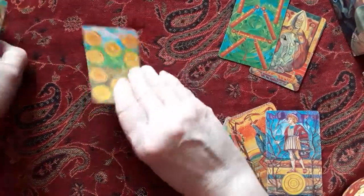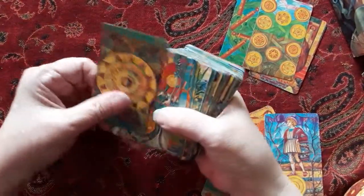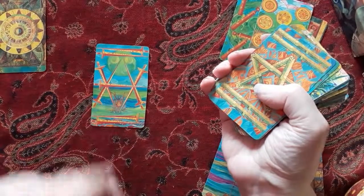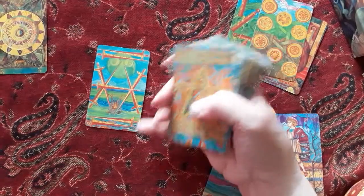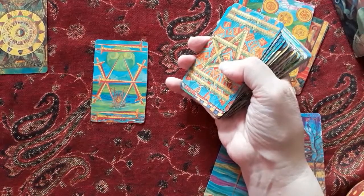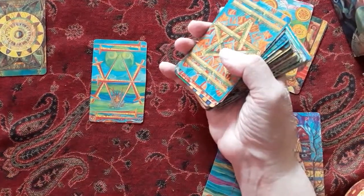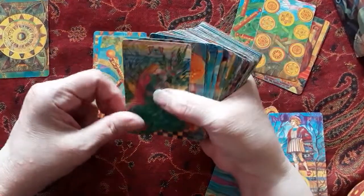So they kind of divvy up the pips in an interesting way. Like here we have a 5 again, so that shows it's a change. But then we have the 2, which is a choice or duality, and there's two 2s, so there's two choices, two dualities, and you have some changes with that. And this is the sword suit, so that would be some intellectual issues. It's just a way of reading these that is interesting if you do use numerology.